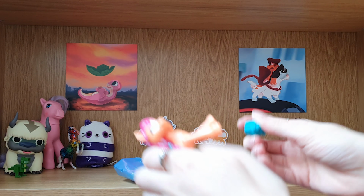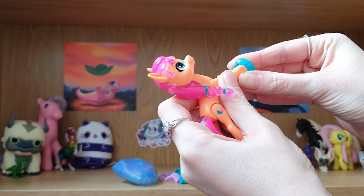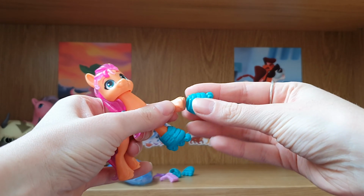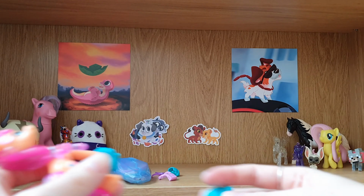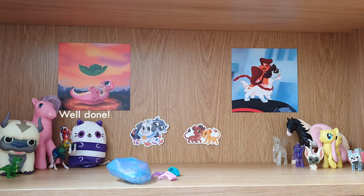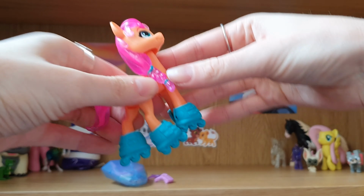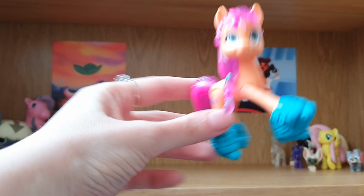So let's pop her in her little roller skates. I believe you just push them on. Oops. Oh, wrong way. I can't get this one on. There we go. Now she's in her roller skates. She can go zooming around the town.